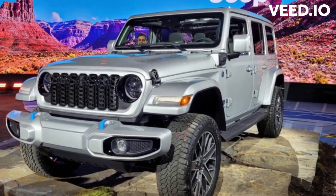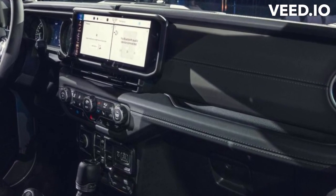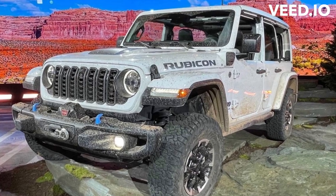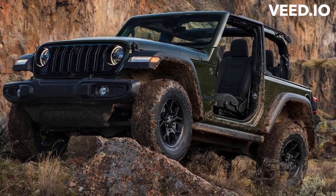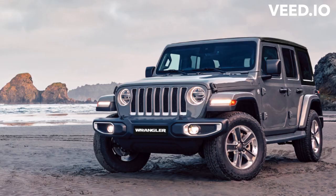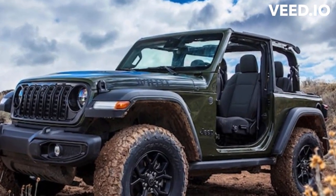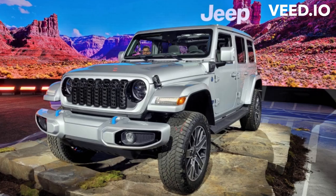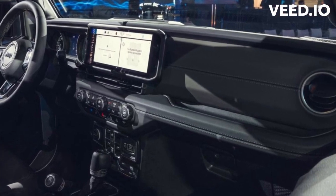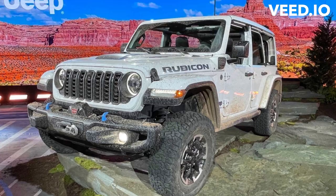The current powertrains continue, all of them 4x4. Customers can still pick the 270 horsepower, 295 lb-ft 2.0-liter turbocharged i4, the 285 horsepower, 260 lb-ft 3.6-liter V6, the 470 horsepower, 470 lb-ft 6.4-liter Hemi V8, or the Wrangler 4xe plug-in hybrid with its 2.0-liter turbocharged i4 and electric motor for a combined 375 horsepower and 470 lb-ft of torque. That hybrid also boosts efficiency to 49 mpg and gets the ability to travel 21 miles on electric power alone. Performance is unaltered, though there could be a slight improvement in fuel economy. EPA ratings are coming soon.